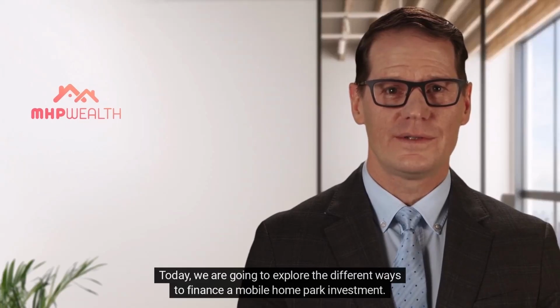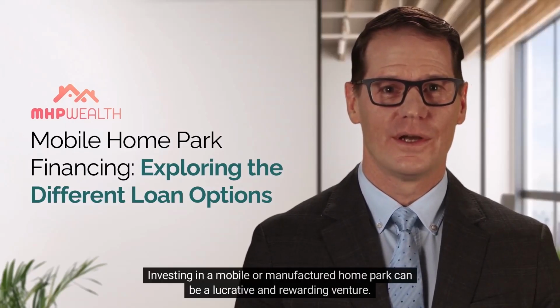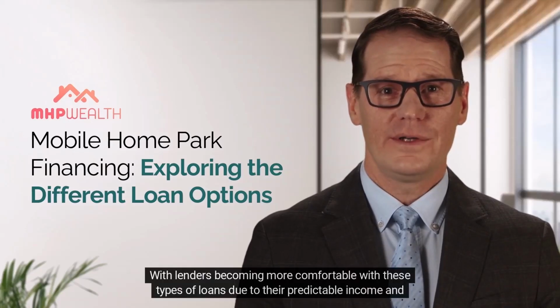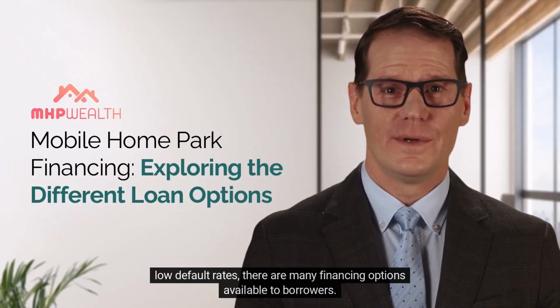Today we are going to explore the different ways to finance a mobile home park investment. Investing in a mobile or manufactured home park can be a lucrative and rewarding venture. With lenders becoming more comfortable with these types of loans due to their predictable income and low default rates, there are many financing options available to borrowers.